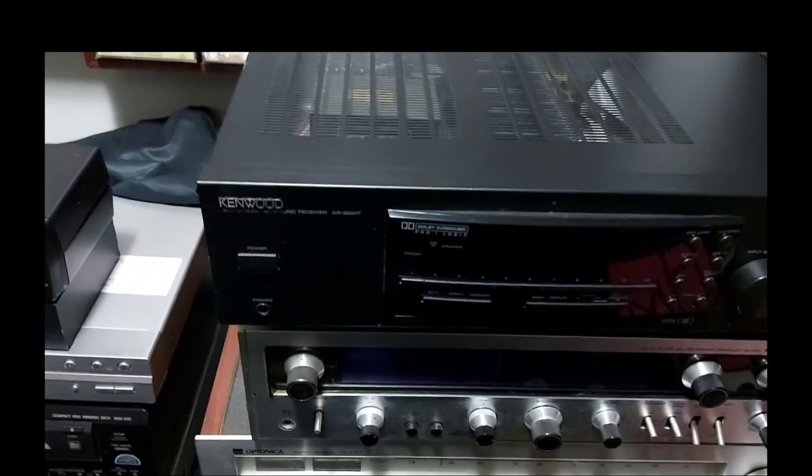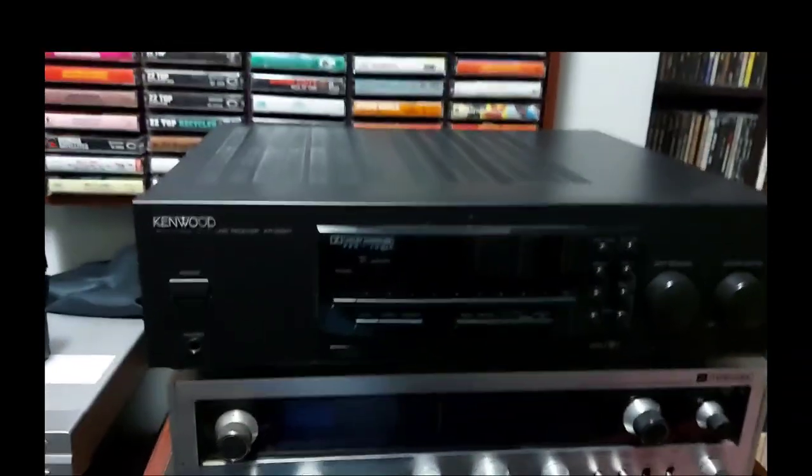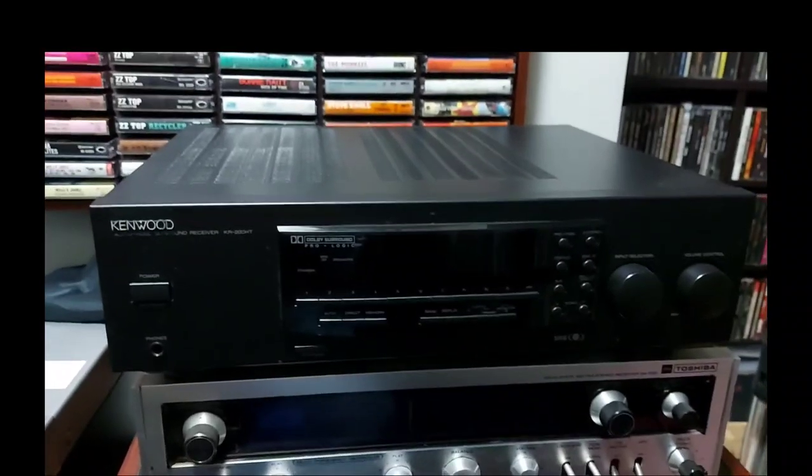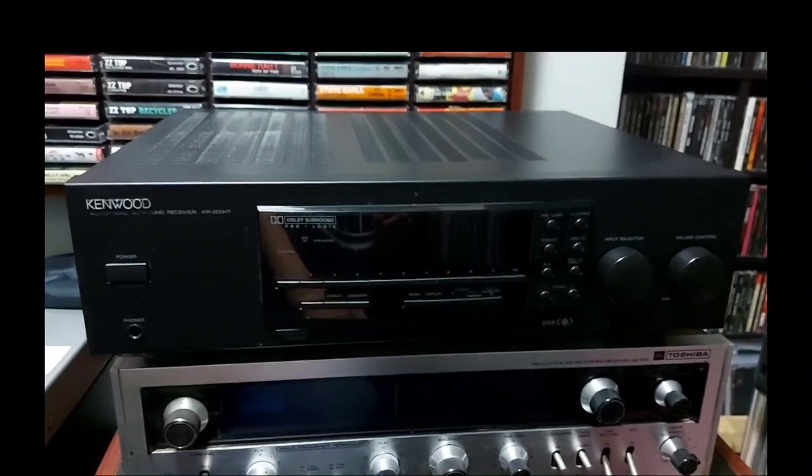Why do I have this? Oh, it's a receiver I got for, you wouldn't believe this, but this was on our local community. In our community, there's a Facebook page for people giving things away. And this was on there. It was dusty as hell.